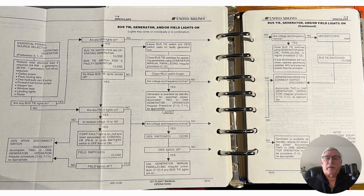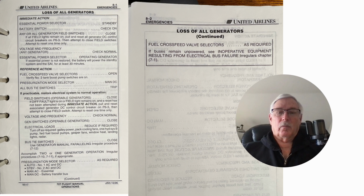And, you see this part here? Well, it even goes on to loss of all generators. You've got other parts here. Okay, so anyway, the checklists are complicated. They can be confusing, and it's one of the things as a second officer that you just hate to deal with.